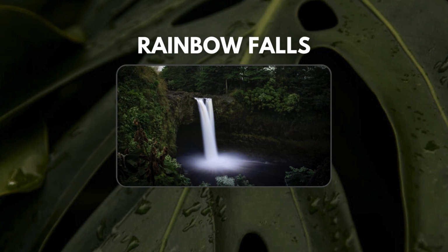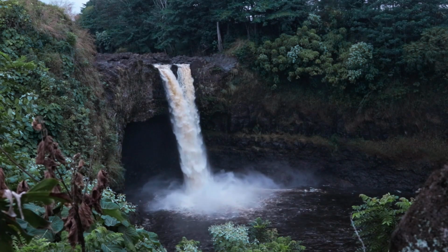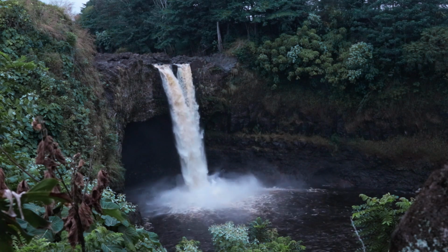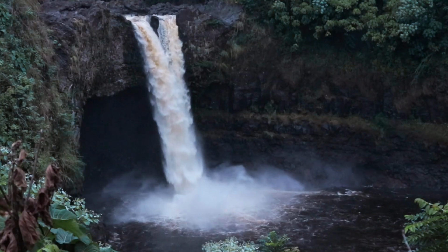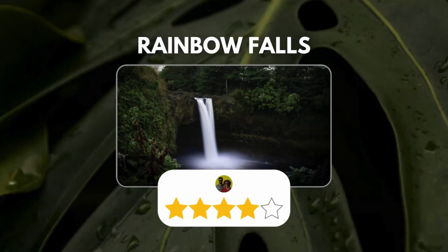Rainbow Falls, located just a few minutes from Hilo. It's a much better choice than Akaka Falls. It is free of charge, a little crowded but still very accessible. The waterfall is visible straight from the parking lot. I will give it a 4.